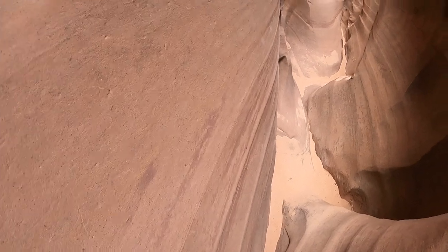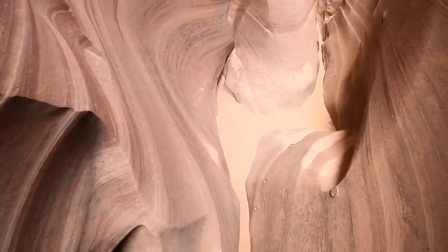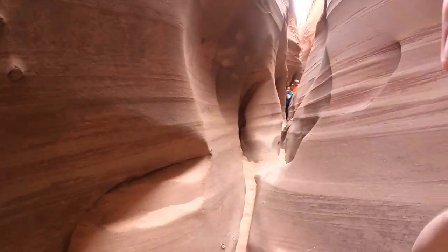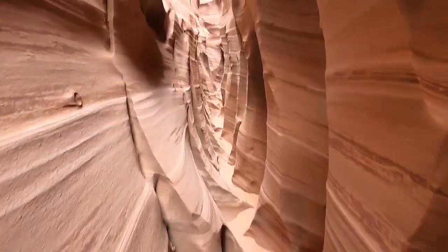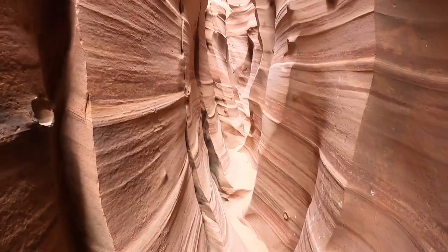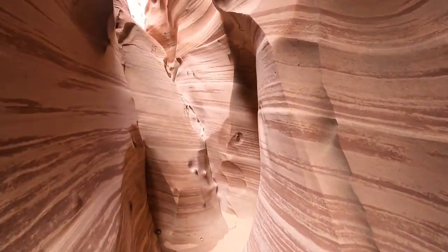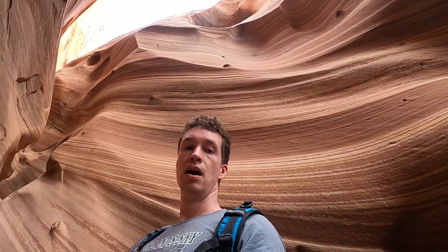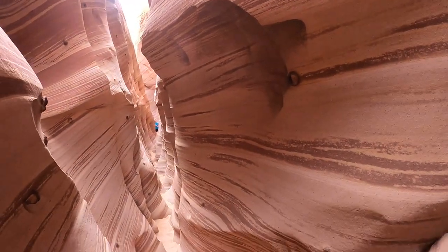It does open up a bit up here, but I think this is pretty much it. Whew. Okay. Oh, no, it does keep going. Wow. This is really cool. Okay, it looks like I could probably climb up this thing, but I'm not going to. I think this is going to be the end of the road. That was intense, and this is beautiful back here.